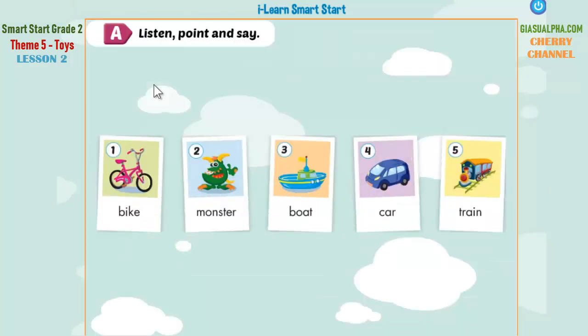A. Listen, point, and say. 1. Bike. 2. Monster. 3. Boat. 4. Car. 5. Train.